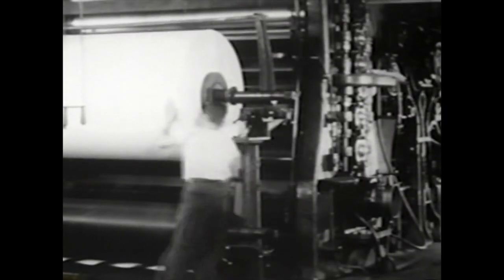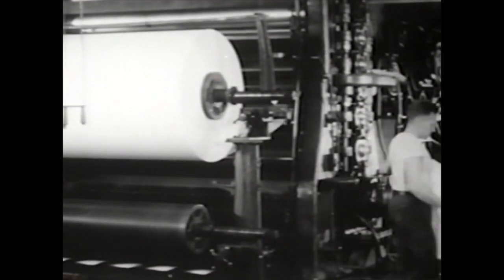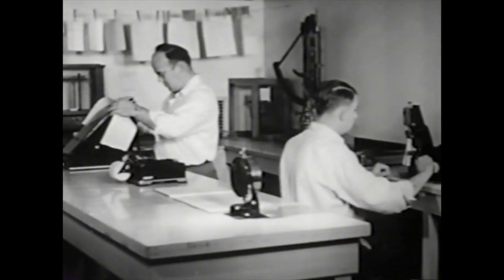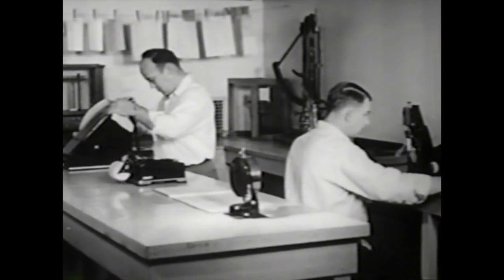Leaving the machine now, let's go with this man to the laboratory, and look in on one of the most important phases of pulp and paper manufacture, research and testing. Throughout all this process, research plays a vital role. Here in the plant standards laboratory, papers are tested mechanically to make certain they meet rigid quality requirements.